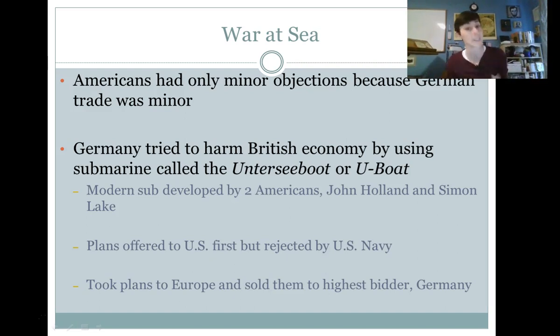So Germany tried to hit the British economy by using the U-boat, or Unterseeboot. It was a modern sub. It was actually developed by two Americans. Plans were offered to the U.S. first, but rejected by the U.S. Navy. Do you see that?